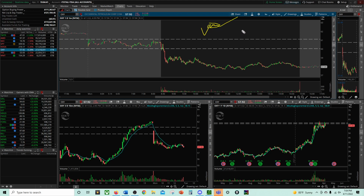So this is a flag pattern. It never did that. It simply went down, came up, and then boom. That's what it did, right? Came down, went up, boom. So it did not really make a flag pattern. So that's why it did not really squeeze up.